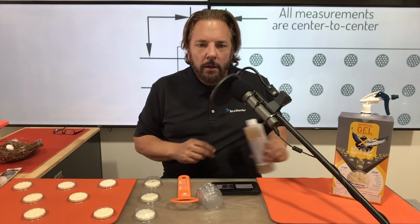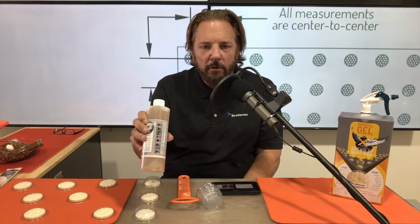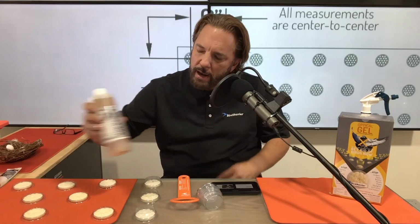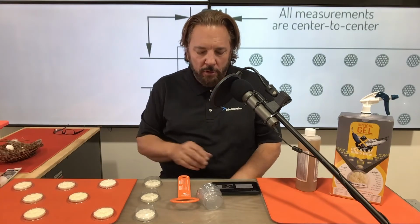Now, very important to understand that this cleaning solution that I talked about, Dissolve It, is very important, critical. It has an active enzyme, and it erases everything from the site before we do it. And then following this proper spacing, we're going to get great results for this.